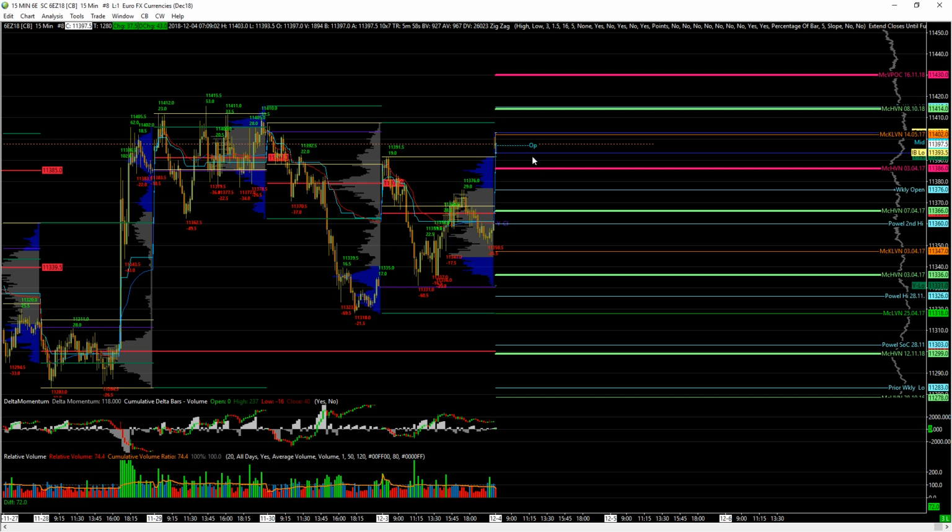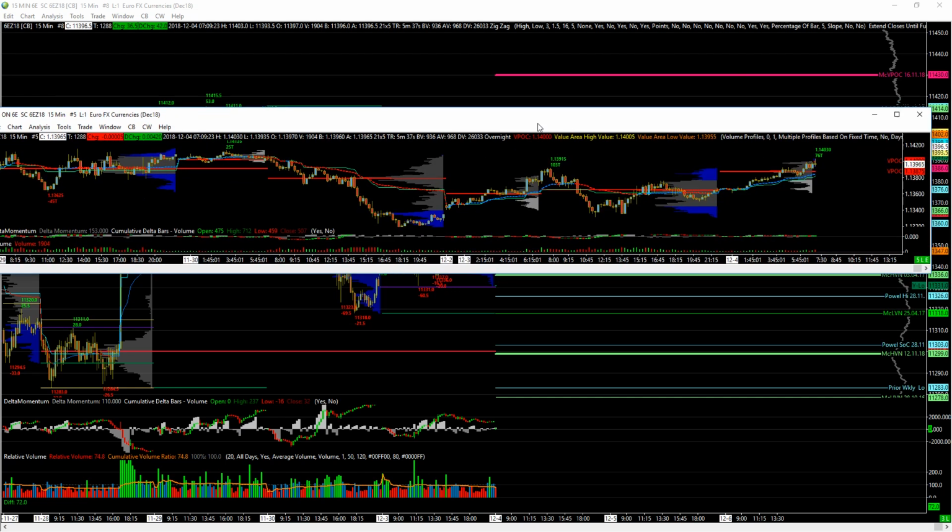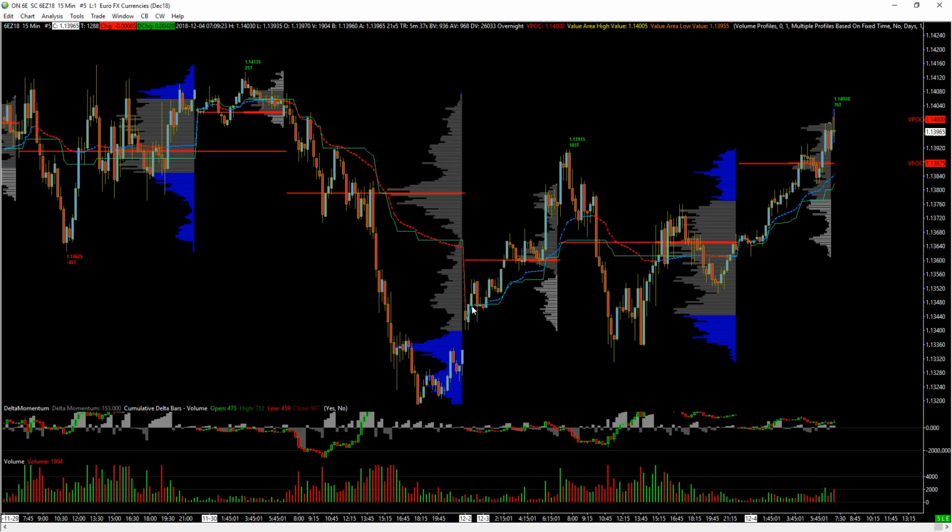So today we're opening outside of range, a little bit. The overnight, same as yesterday, was an uptrend, identical to yesterday's. When I was doing my scenarios last night, my first two scenarios were to the downside, and the third and fourth scenarios were to the upside, so less likely, but there we are.